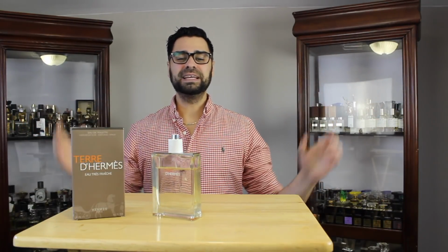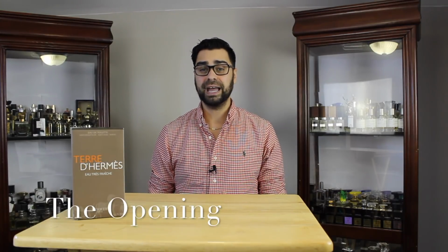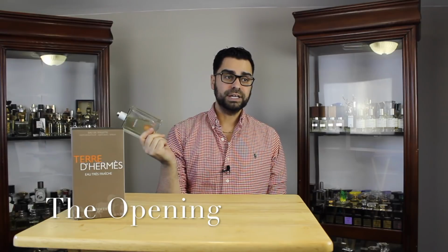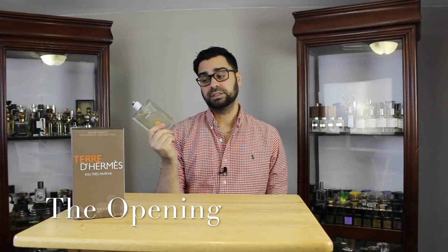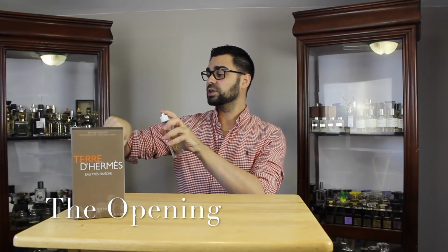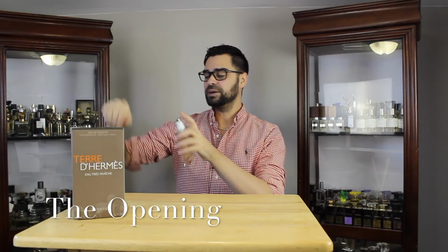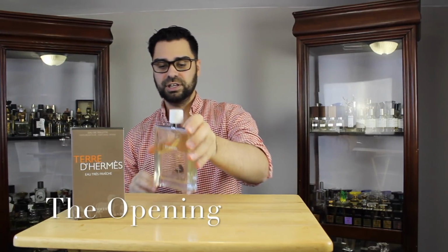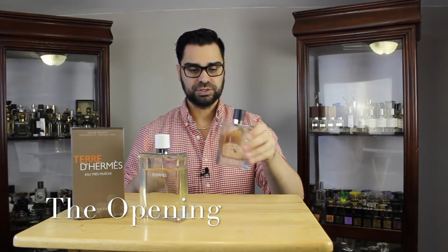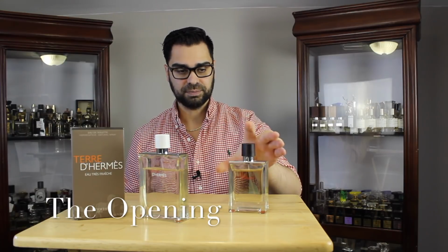Now let's get into the meat and potatoes of Eau Très Fraîche. So this one is described, in a nutshell, in fragrance reviews, as a watered down, brighter version of Terre d'Hermès. You can say that's almost correct here. So let's do a spray on my hand to remind me of this introduction, even though I'm wearing it right now. As you know, this is of course a fragrance that has made my Perfect 10 Club.